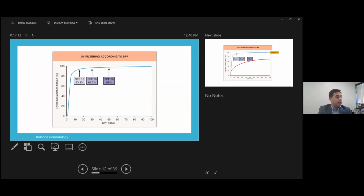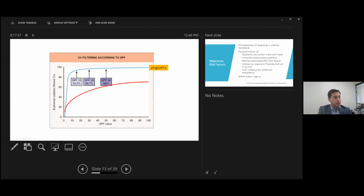This is a chart again from Bologna Dermatology that shows that at the 2 milligram per centimeter squared concentration, which is the FDA tested dosing for sunscreen, you hit the flat part of the curve right around SPF 15. So at that usage level, the sunscreens are about equivalent. The problem though is that most patients are actually not applying sunscreen at that recommended dosage.